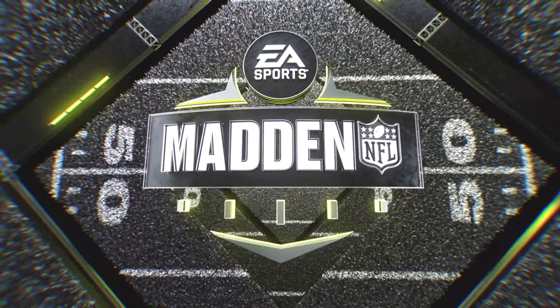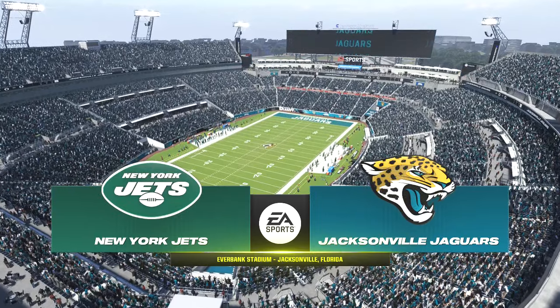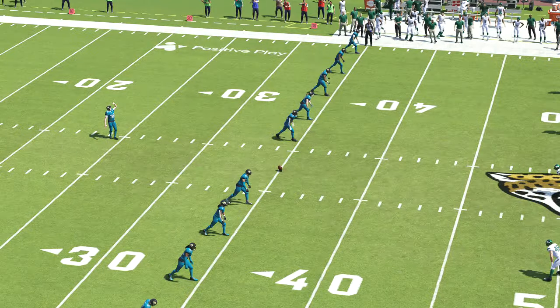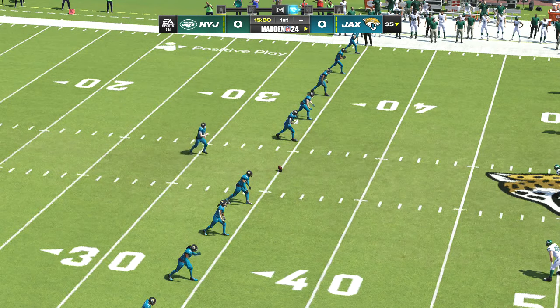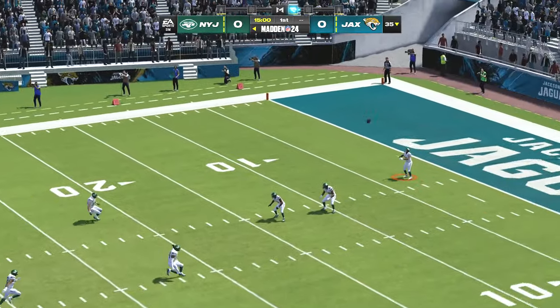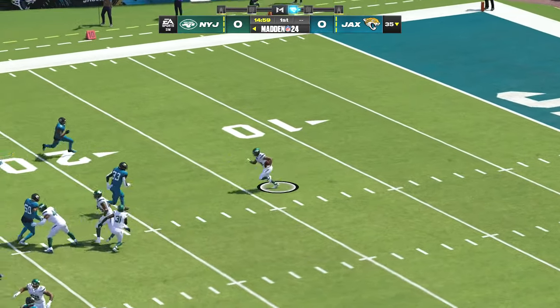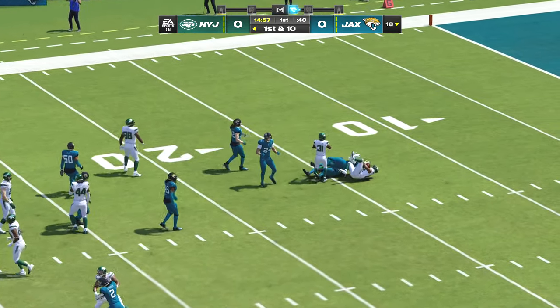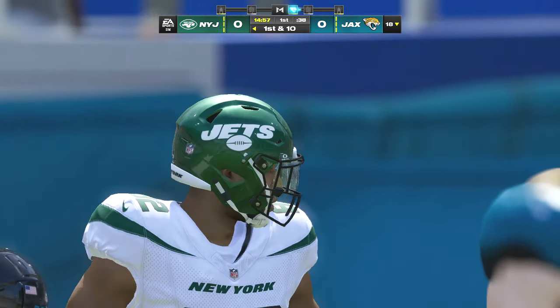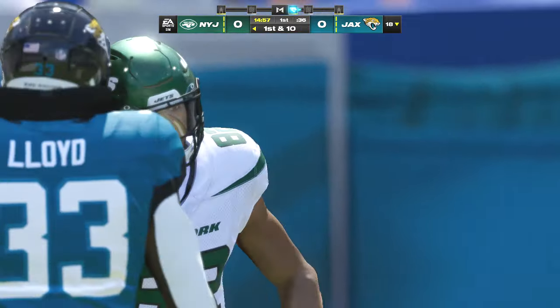On the banks of the St. Johns River, there's a good look inside Everbank Stadium here in downtown Jacksonville. Today we've got a fun little clash in the AFC as it'll be the New York Jets taking on the Jacksonville Jaguars. And he had no room to run as he's tackled down inside the 20. And New York set to take the field.